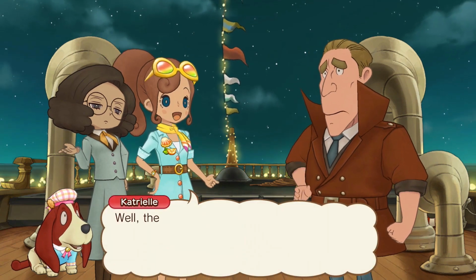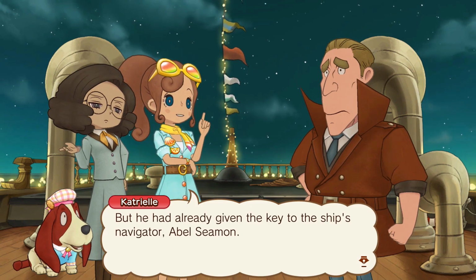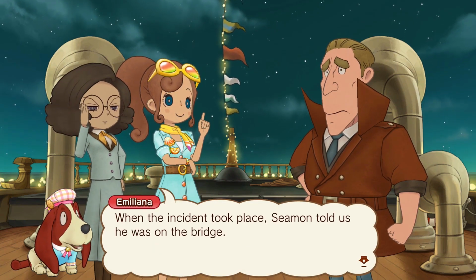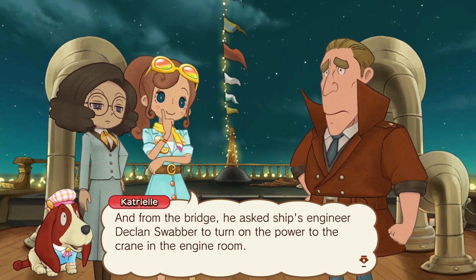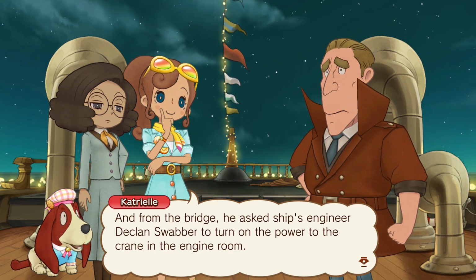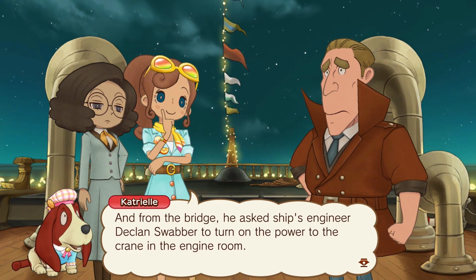What are you saying, Cap? The captain told us there's a key required to operate the crane. Obviously, he had that himself. But he'd already given the key to the ship's navigator, Able Seaman. When the incident took place, Seaman told us he was on the bridge. Yep, because he was using the crane, right? Yes, ship's engineer. So they were all in it together. That's the marvelous theory we've come up with here.